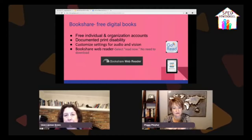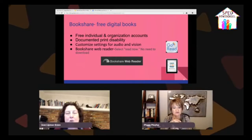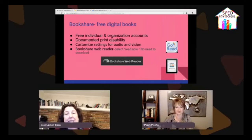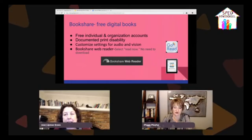You can get all these books for free, and you can read them right in the Chrome or Safari browser. You don't even have to take up space on the device, or you can use an app to read them. It's really a great thing that I'm surprised more schools and families don't use, because there's no charge for it. That's at bookshare.org, and families can set up their own account, but you do need a professional to sign off on the print disability. Right. So if you have one child with a disability, the whole family can take advantage of it.